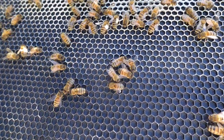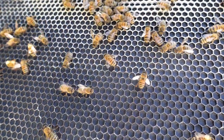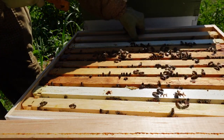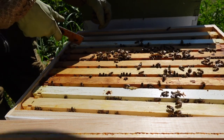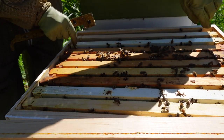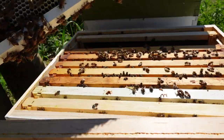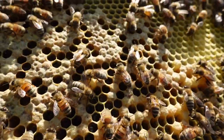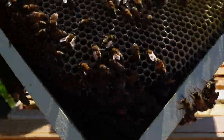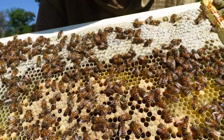So they're starting to draw out all that nice fresh white comb. They're doing good. So this one has been about, has it been 2 weeks since I inspected these? I gotta look. Look at that brood. Beautiful brood right in the middle. And you got nectar and honey right up on top. See that brood right in the middle?